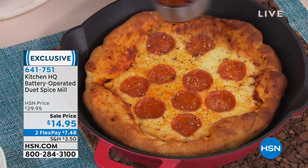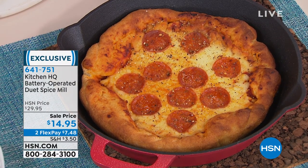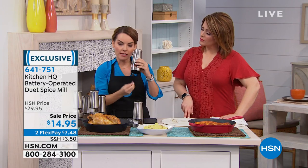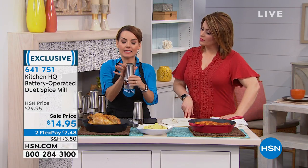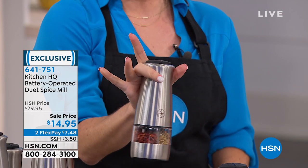So even if you wanted to do cloves, cardamom, or different things, this will grind it all. And again, you can adjust at the bottom to what you need. It's stainless steel. It's ergonomic. So notice when I'm holding it, it feels nice in the hand. It's just like this. And my buttons are right here and right here, so I can do this one-handed.